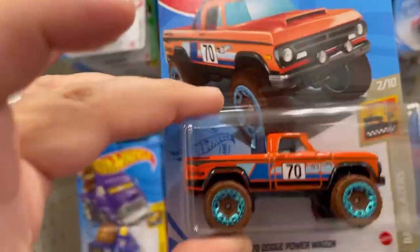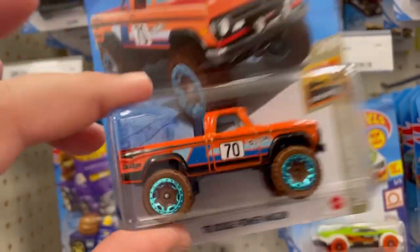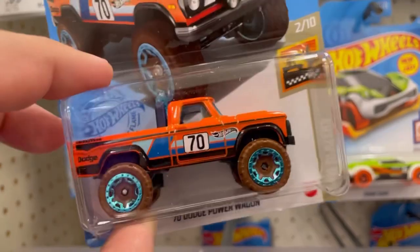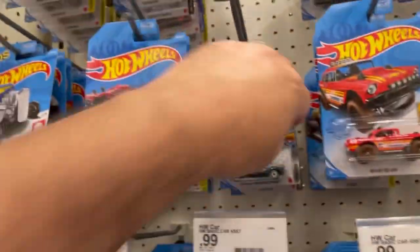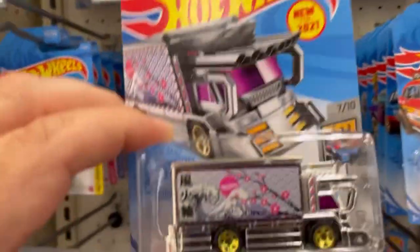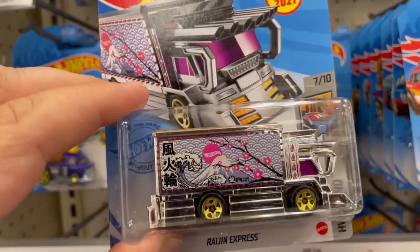Check this one out, guys. 70 Dodge Power Wagon. It's pretty cool. I'm gonna do a wheel swap. I like everything except the wheels. Those muddy wheels. Let's see. Oh, nice. This one I did not have. Definitely gonna pick up one of these. This one's really nice.